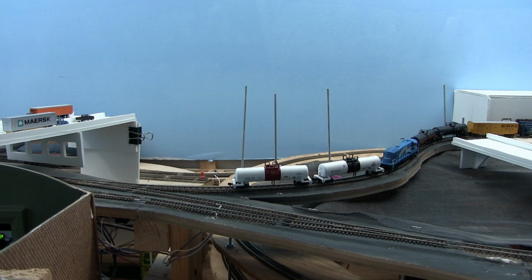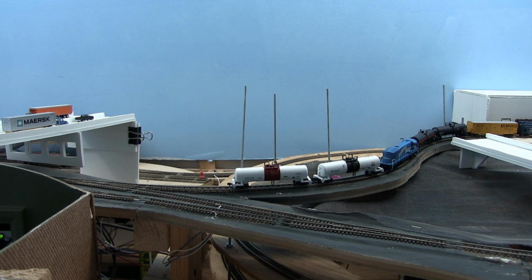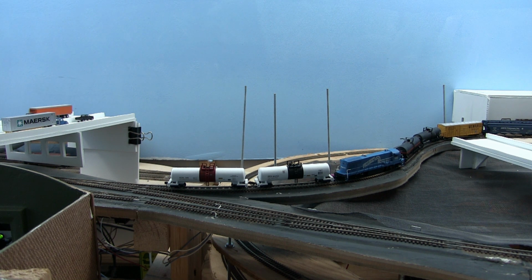Now what that does, that gives us at least 2 miles south of the signal so we can do our run around our train and have room. So our crew is going to go down. They're going to open the turnout for the main line. All right, so 1980. Back up.